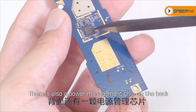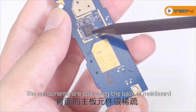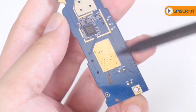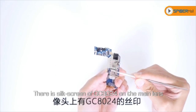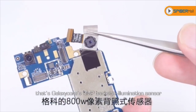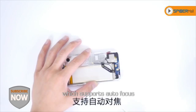There's also a power management chip on the back. Outside shield is also not present. The components are sparse on the back of the mainboard. A large space is left behind. After removing the conductive adhesive from the main lens, there is a silk screen of GC8024 on the main lens. Upon checking some information, that's Galaxy Core's 8MP backside illumination sensor, which supports autofocus.